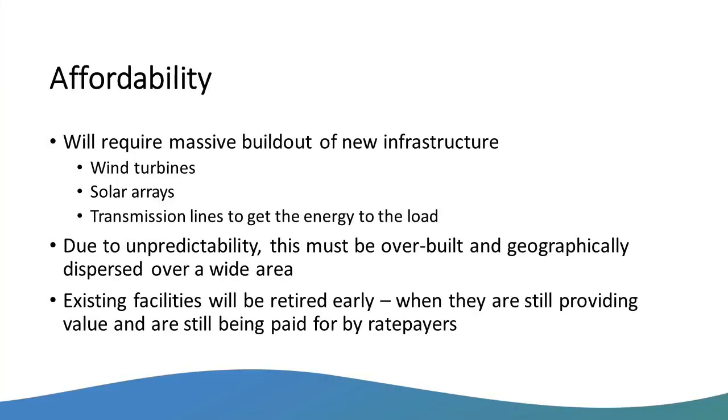Switch into affordability, it will require a massive new build-out of infrastructure. Wind turbines and solar arrays, and then the transmission lines to get it where the load is actually used. You can't build a wind farm right in the middle of a load center. By a load center, I mean like a metropolitan area where the energy is consumed. So these things have to be geographically spread over a really, really wide footprint in areas where the transmission lines don't yet exist.